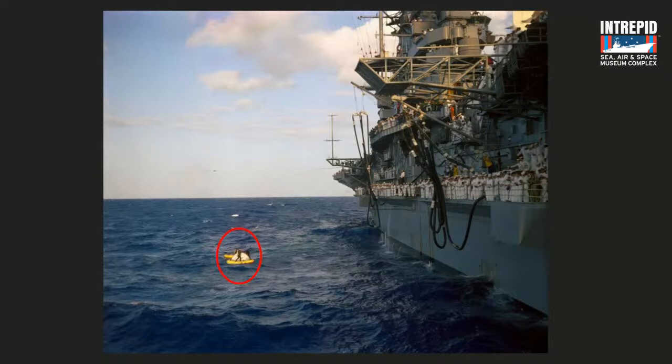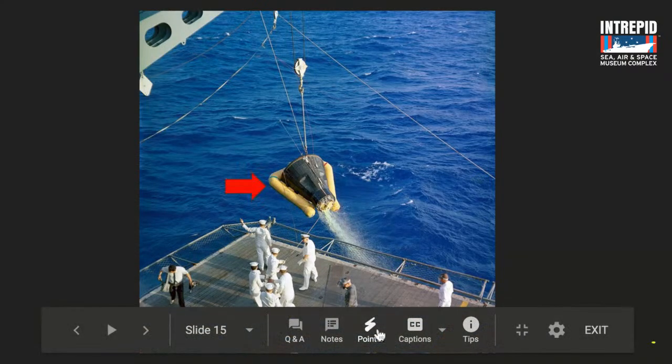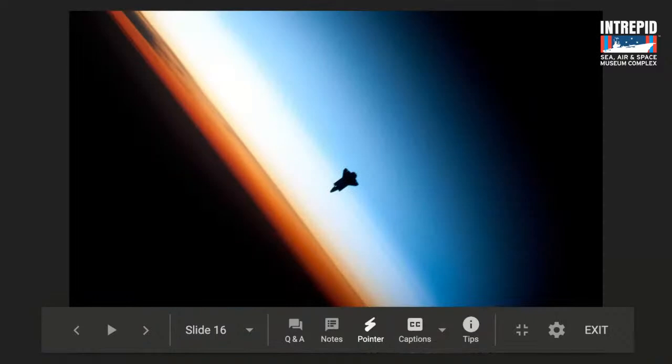Now, after the Gemini missions, now it's time to start sending astronauts very far, right? We're going to send astronauts all the way to the moon. And in order to send astronauts to the moon to land, we have to do things in a very interesting way. Now, by the way, this is the capsule being pulled up out of the water. You can see that flotation collar right around it, right there.